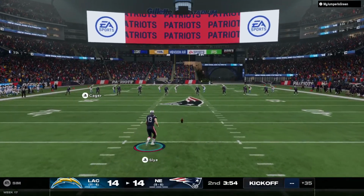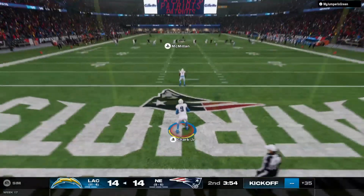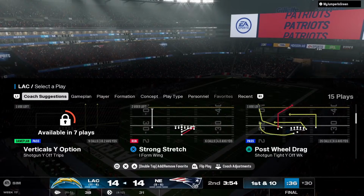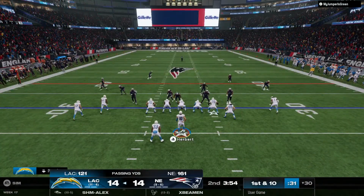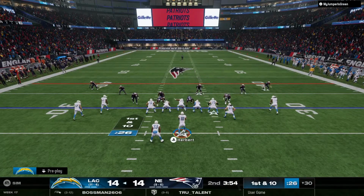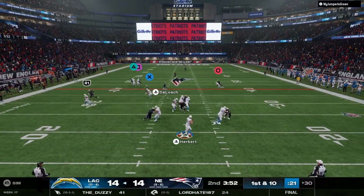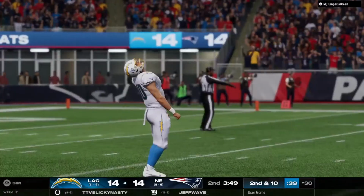We are all square, 14 apiece the score as this one's away. This one is fielded in the end zone, but he decides not to bring it out. So they'll take over at the 30-yard line. Throwing on first down is Herbert.